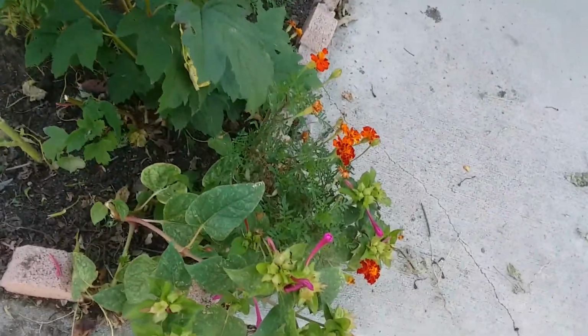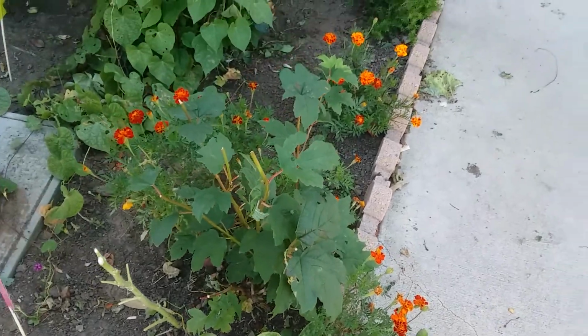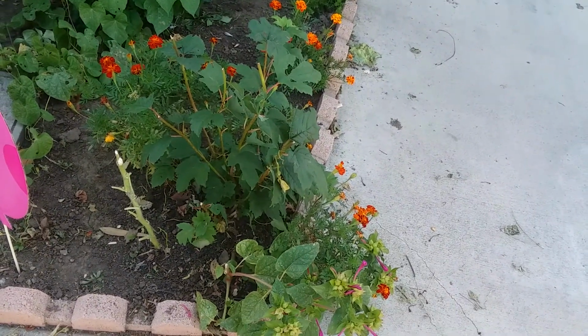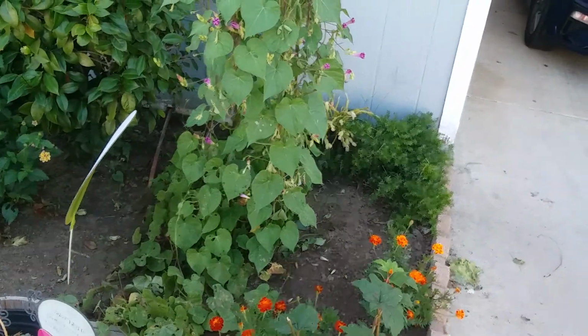It has red blooms on it, and it blooms strange. It blooms every morning at 4 o'clock. It blooms in the afternoon at 4. But it's a little warm today, so it may not bloom till it gets cooler in the afternoon.